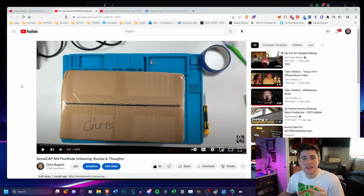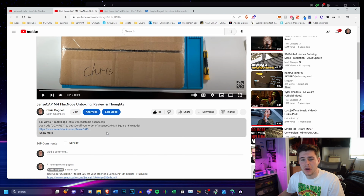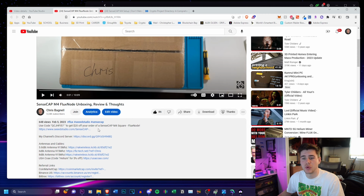As far as the SenseCap M4, I received it about a month ago. I received it on February 5th, 2023. It is now March 15th, so it's a little over a month, and I wanted to have those extra 10 days for a specific reason, and that is because my Flux node was not working. For the first 10 days, I had a lot of issues with it.